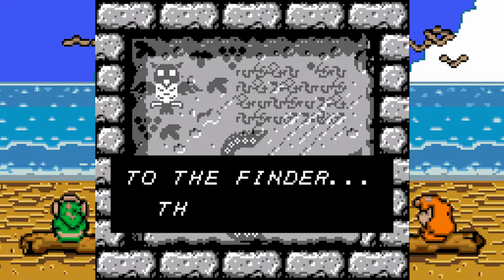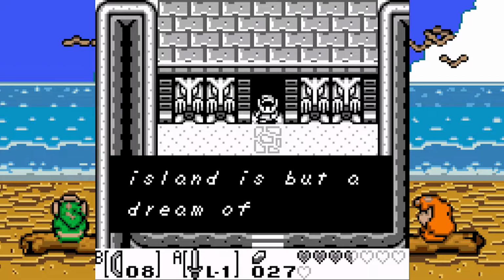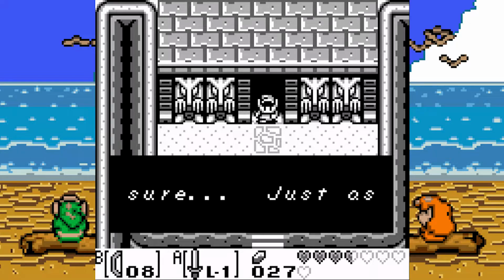At least it would be if this wasn't for the revelation in the second half of the game that the island of Koholint is all part of a dream. Whose dream though? You're told it's the dream of the Windfish, but that Marin sure looks like Zelda, and this whole formula does seem at least somewhat familiar.